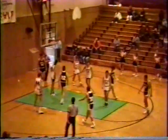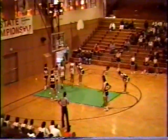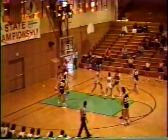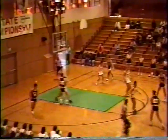Yoncalla keeping the ball alive on the offensive glass, Kevin, real well. They really hustle well. In fact, both these teams are very quick and aggressive. 2:24 to play in the opening period. Inbound pass, Brad Martini now swinging around Waste.